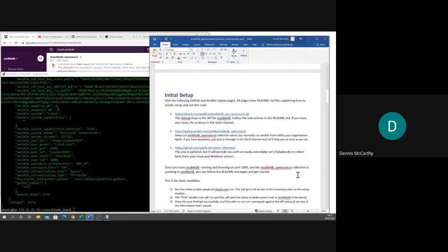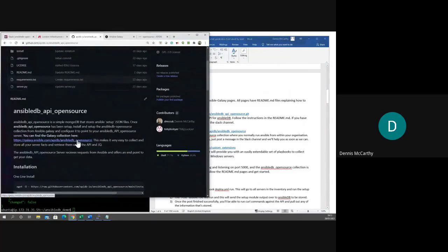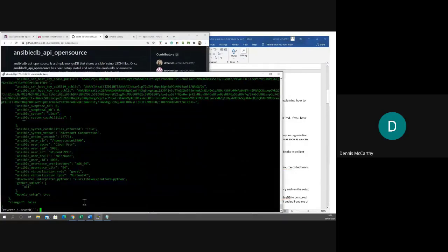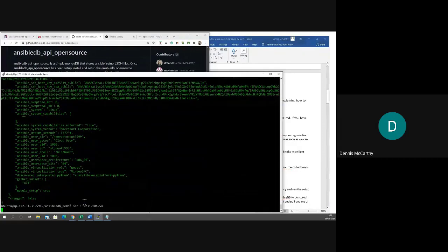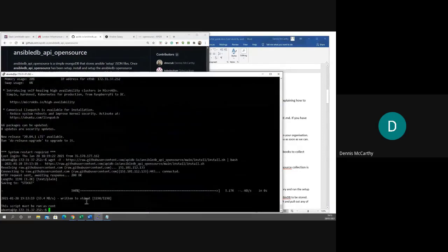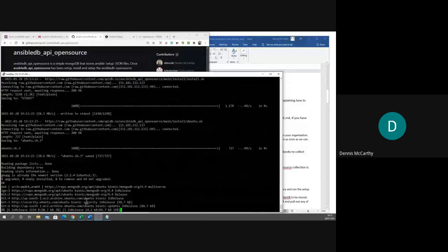So for the initial setup, we just have to go to our website. This link will take you to the AnsibleDB API open source. You don't even need to clone it. We've set up a handy little script that you can install with. Log into the server where you want to install this, and you can do it on localhost as well. I'm going to do it on a remote server, and you need to be root, so pop up to root. I'm in AWS at the moment, just because it's handy for me.